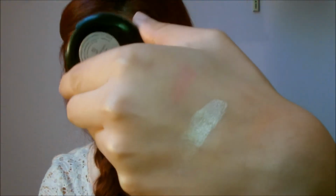It's so shimmery and gorgeous, and I have been using this as my inner corner highlight every single day for the past month, or however long it's been since I got it, which I think it's been a month already.